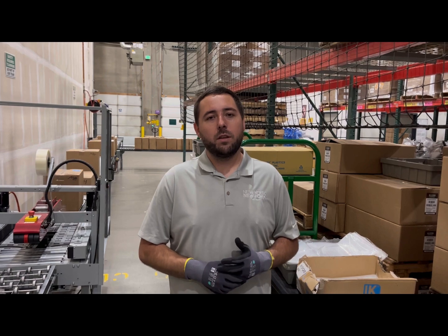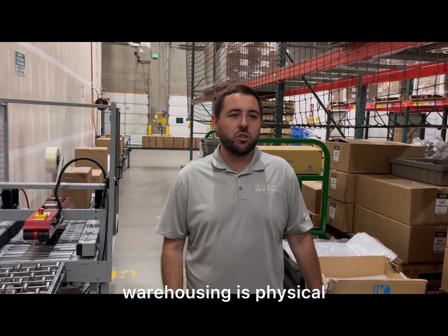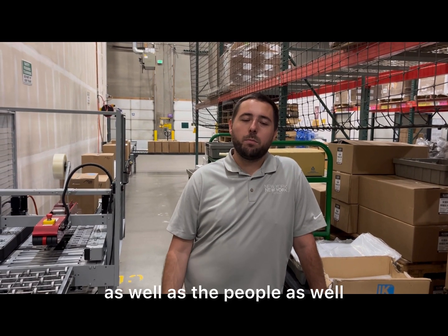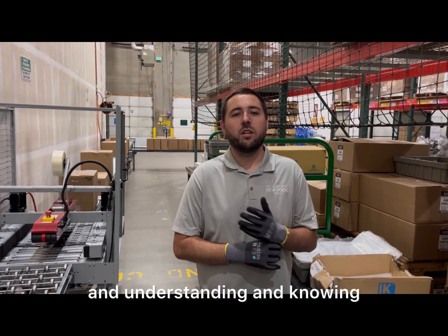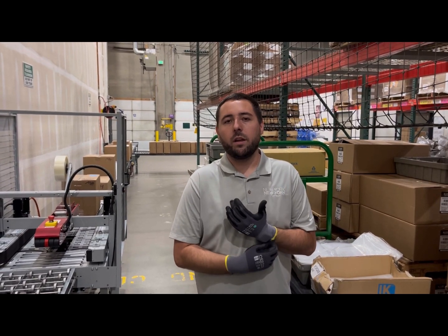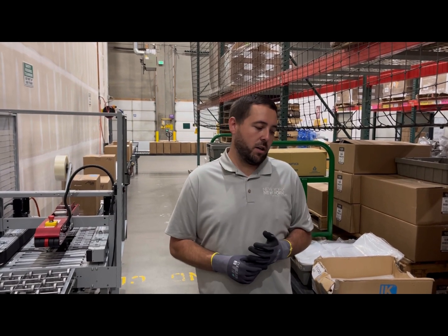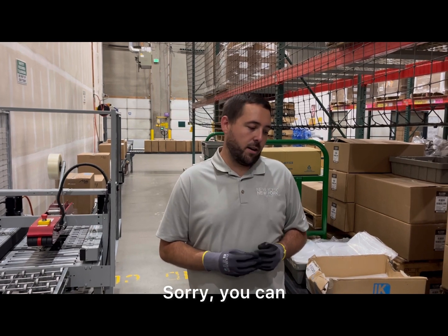my way up. Best part about the job, warehousing, is it's physical, so it gives you a good workout, as well as the people as well. It's just part of the processes, and understanding and knowing what you're doing to get the product to the customer is one of the major contributors to the job as well.